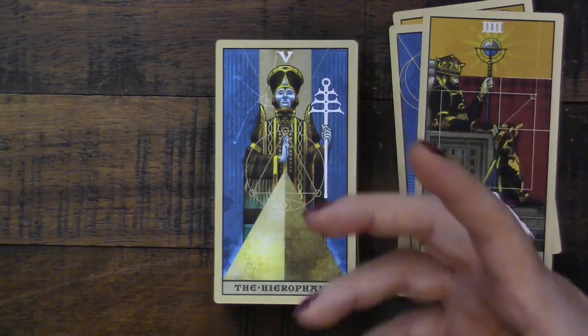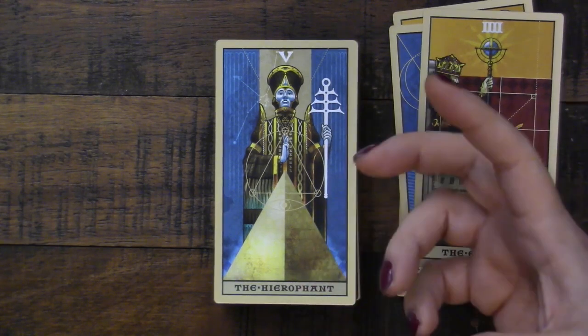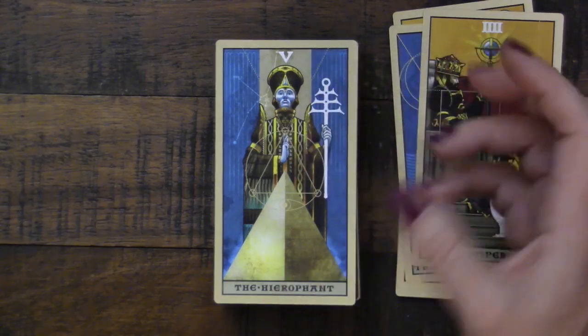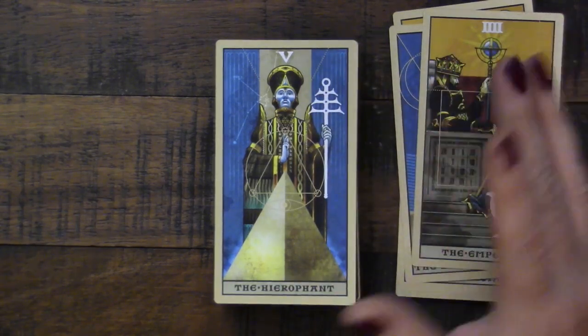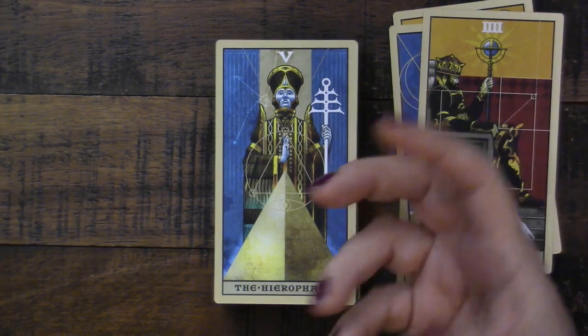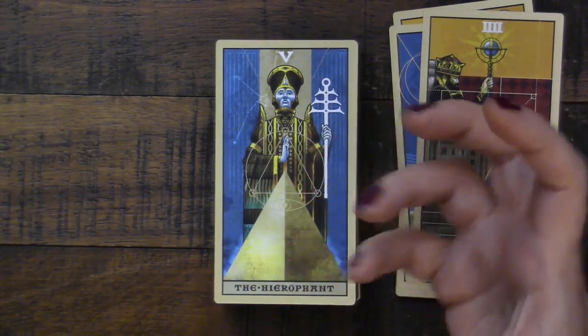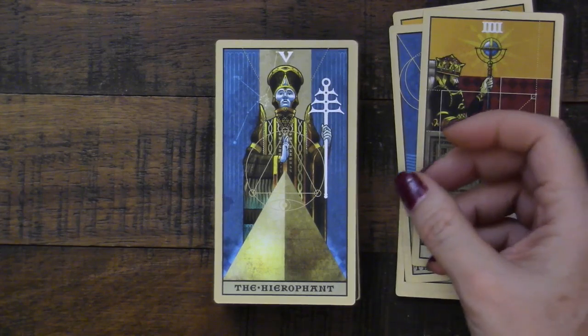We have a very precise, very traditional Pope-style Hierophant here. Definitely brings in that structured feel, that organized religion feel, which I love the combination of that with the 5, which is a shake-up number. So there's always that underlying message in these types of Hierophants that we need to shake some of that restrictiveness up, is how I tend to approach that.